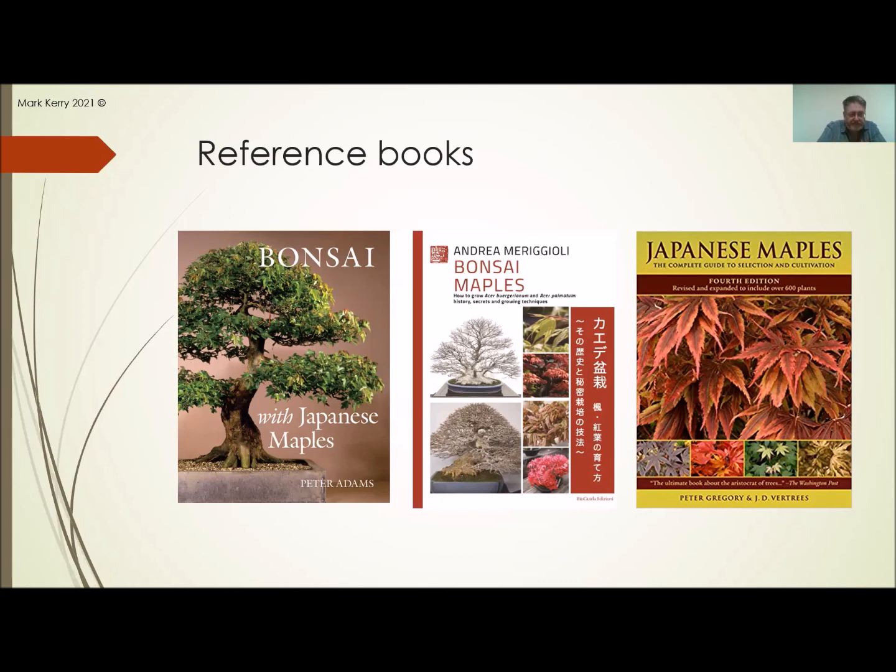It shows all the different varieties and what their habits are. So if you're trying to work out which trees you want to get hold of, either for bonsai or just in general, pretty much everything is in there. It's a very worthwhile book if you're very much into maples in general.